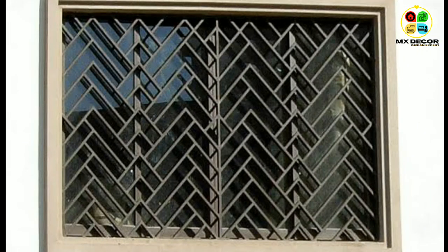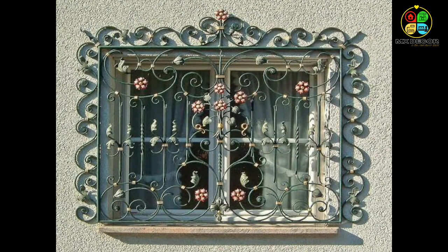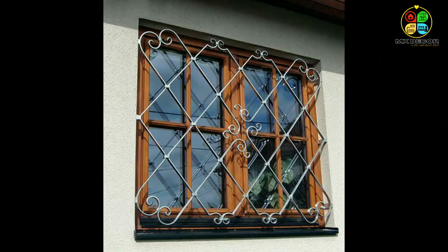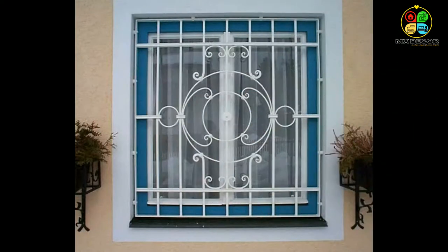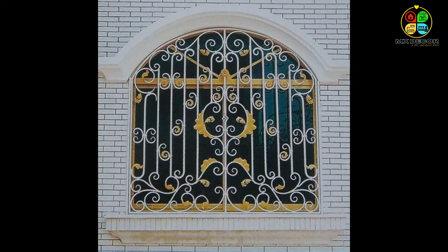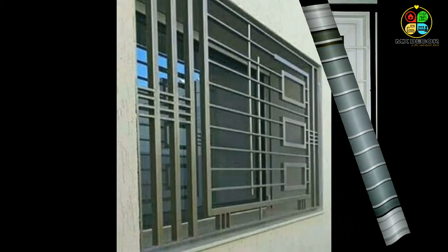Windows are the source of sublime natural light and we cannot just do without them. Nor can we do without window grill designs for houses across the globe. Homeowners make use of window grills to not have to trade off security for the golden light. Window grill design in materials such as iron, steel, wood, etc.